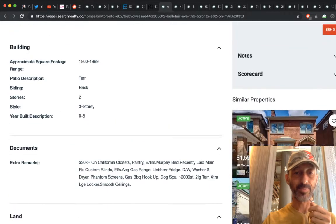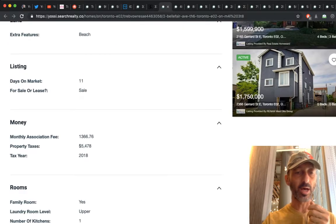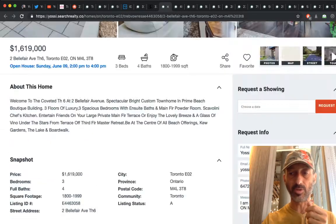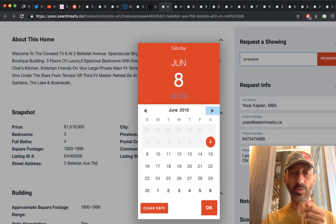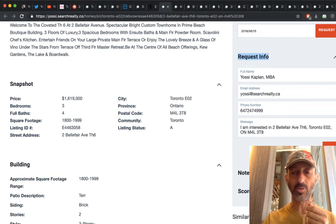And you can see they spent money on California closet, a Murphy bed, all these things that come with this townhouse. The monthly association fee, $1,366. Property taxes for the year. This is monthly, this is annual. So if you want to do the monthly, take this one, plus this number, divide by 12, okay, for 2018. And all the information is here for you. And again, you can book a showing right here. The calendar will pop. I want to see this date, okay. Just hit request because you logged in. You get the information right away, and you can keep a note, scorecard, and so on.